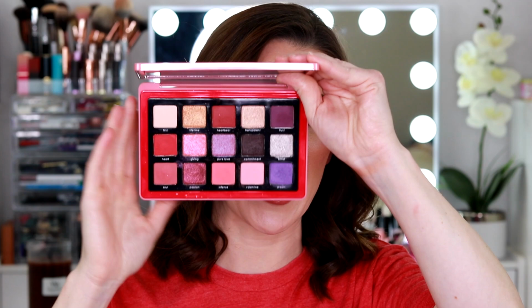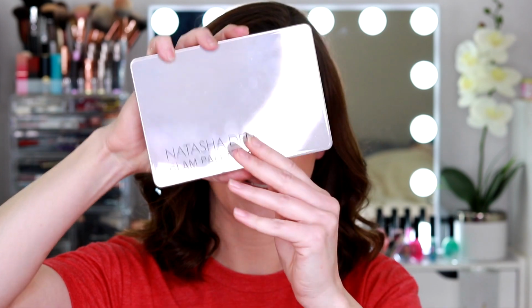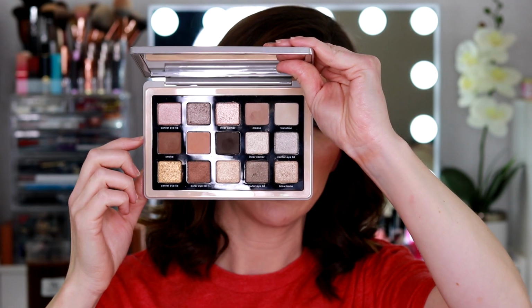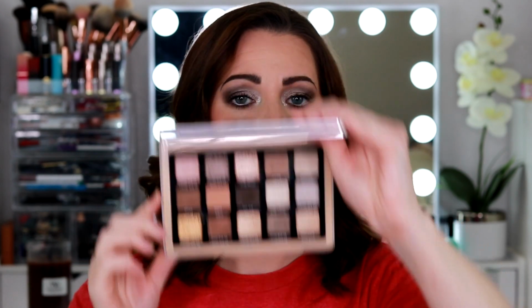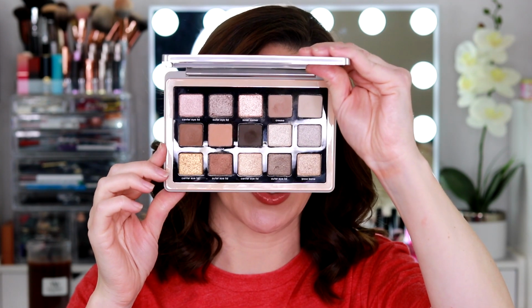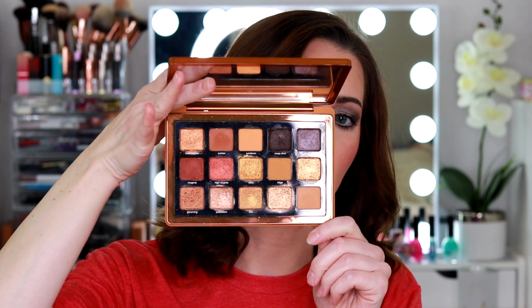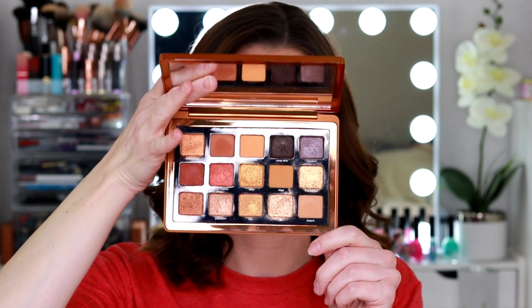The other 2 that I want to share with you are the same format. It's the smaller pans, her $65 palettes. This is the Glam palette, and it's her more neutral one. This is the other palette that I'm wearing on my eyes today. It's just a really basic neutral palette, but it's so easy to glam up your look with this. I love this one. And then last but not least is her Bronze palette. This is another one where if you're looking for neutrals but something to spice it up a little bit, you've got all these beautiful coppery, bronzy shades in here, and the formula is just next level stunning.